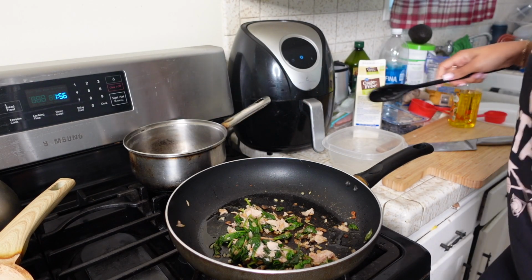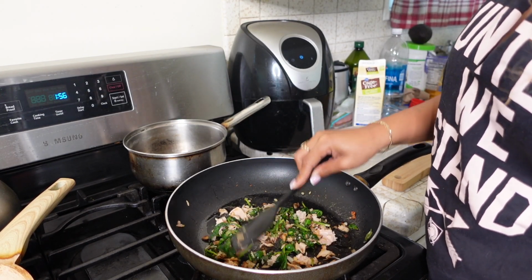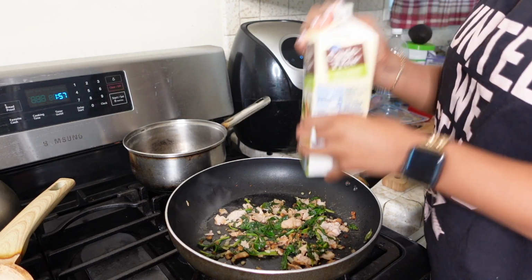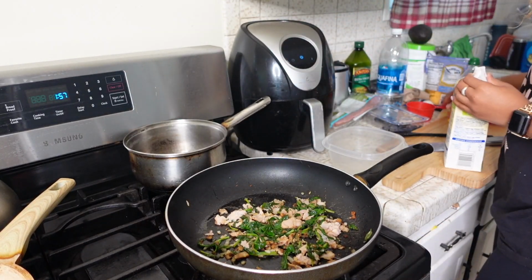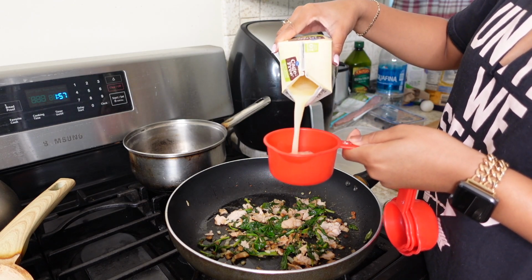I'm adding a little bit more oil before I add my eggs in because I really don't want it to stick to the pan. You'll see what actually ends up happening because I should have added a little bit of butter also, but I didn't want to add too many calories. So I'm shaking up those egg whites really good because they get super foamy towards the end, and I was towards the end of this carton of egg whites. And then I'm gonna do 2 cups of egg whites.